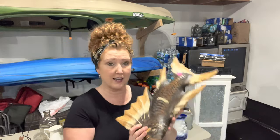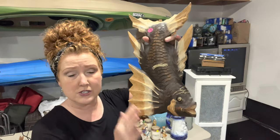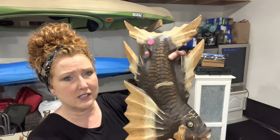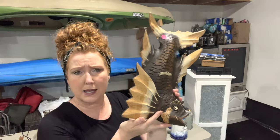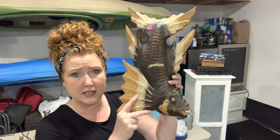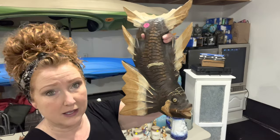At another sale, look at this fish. Oh my gosh, I just thought, he's gorgeous, no chips, no cracks, just the carving of it all. It's not as heavy, it's a little bit lightweight. It reminds me of a Pier 1 piece. There's not a tag or anything, but I just thought he is gorgeous. I love the neutral brown colors of him, and he was $5.